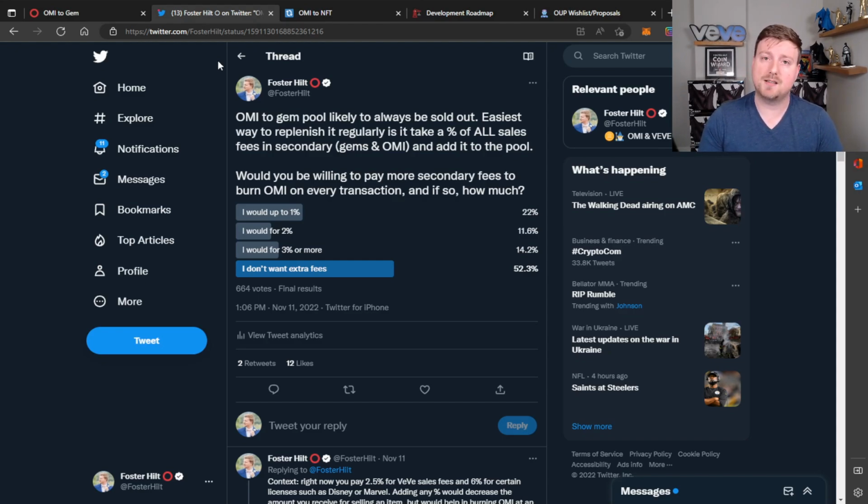Similarly, it makes sense for us to not be adding on additional fees to gem users when they have no other option available to them at this time. But as time goes on and that does become available, I very much look forward to exploring how an option like this may actually make it a lot easier to add additional fees and replenish the OMI to gem pool.